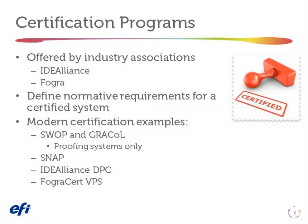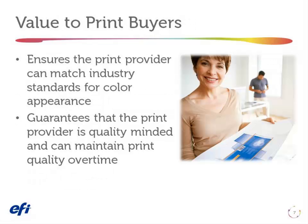So the value of a certification program to your print buyers is that this gives them some assurance that you can match a standard, or a reference at least. Not all of these color references I've described are technically standards that have been adopted by the ISO. But it's a way of you telling your customer when they see that seal on your press or on your door that you match a reference consistently and you intend to do that every time with their work.